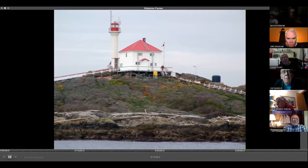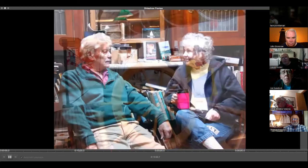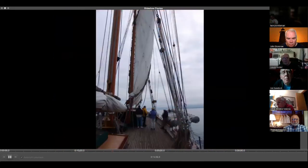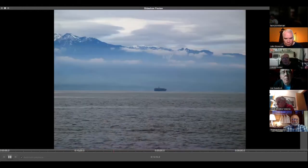Here, Don Air takes the helm from Ted Nelson and follows his direction. Down below, Captain Carl and his sister, Millie, have a little chat over a cup of tea. Distant clouds blend with the mountains. It's getting toward the end of the day.